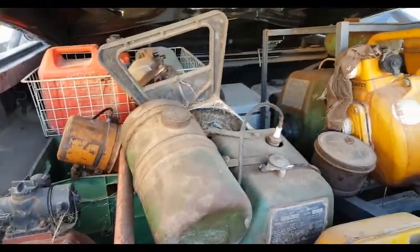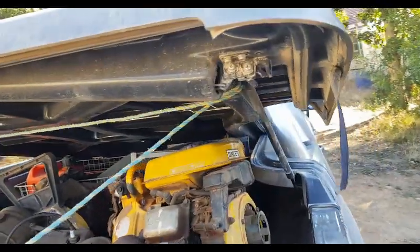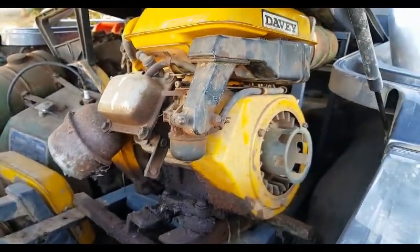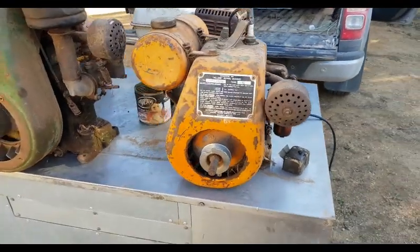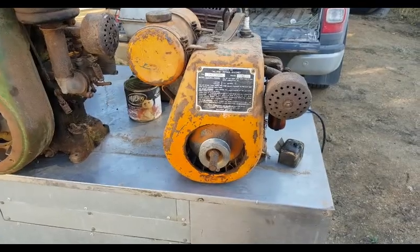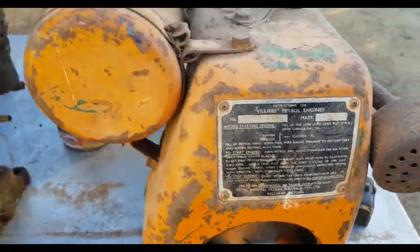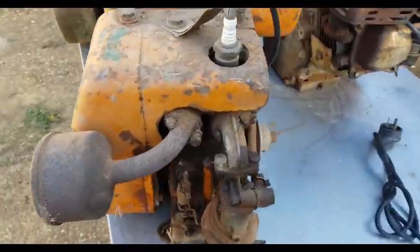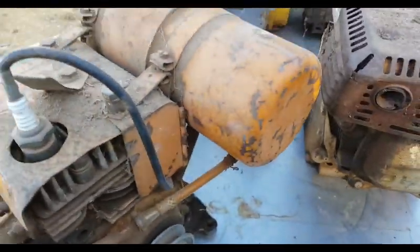So, without further ado, I'm going to get these engines off and we'll take a closer look at them. So I'll be right back. Alright, so first things first. Got a nice little Villiers here. Seems in pretty good shape. The guy, like most of these old engines, couldn't confirm when they'd last run.